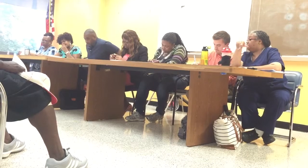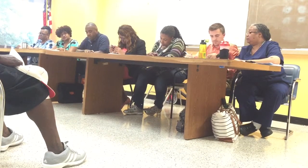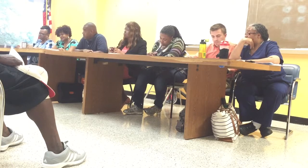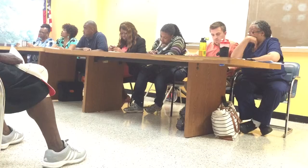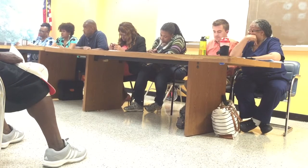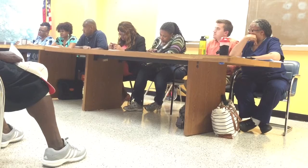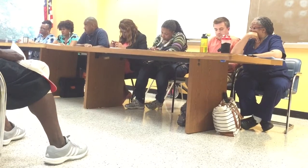We are seeking BZA relief for FAR and height. The height that we're seeking is 3.5 feet. So the matter of right height is already at 50 feet. When you're looking at the project, you have to understand that the matter of right is at 50 feet, and we're only asking for 3.5 feet. So that's in regards to the degree of relief in that area.